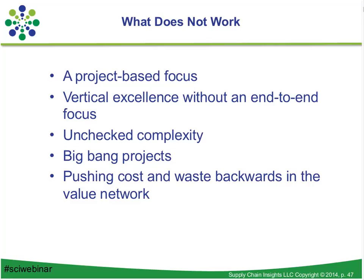Particularly in high-tech and electronics, that has been a key secret to being able to overcome short product life cycles and to be able to manage the demand volatility. I've got a couple of people that want to see oil and gas, and those are available on SlideShare, and I will be sure to share that with you.